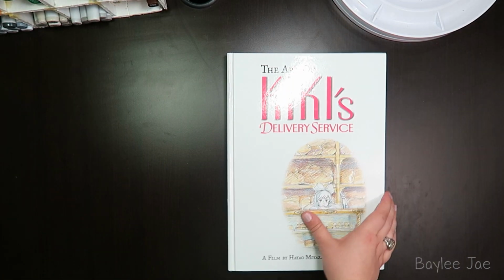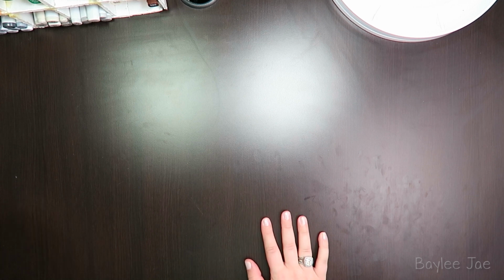And those are the only 3 Miyazaki / Ghibli ones that I own. Next, ow, book just fell on my toe. Actually didn't hurt that bad because I had good reflexes.